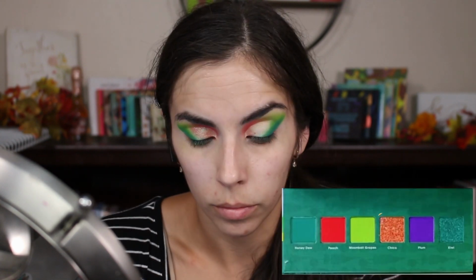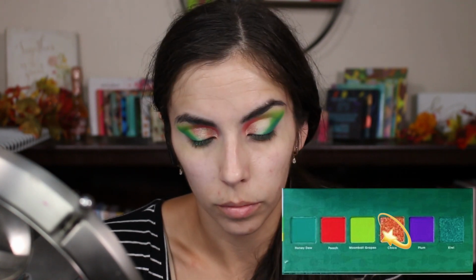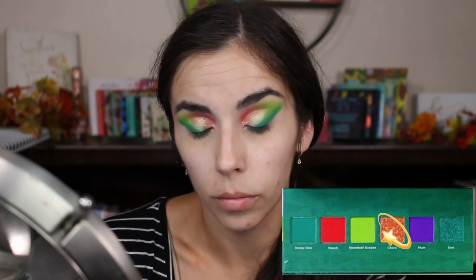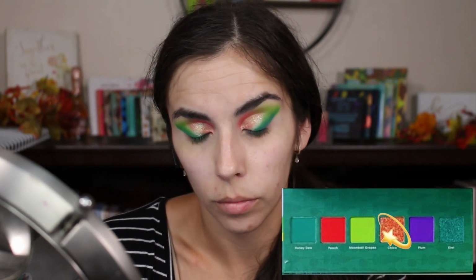This shade is very transparent, and you're going to see me take a good bit of time building it up because it is so transparent. It's like an iridescent shimmer, but it is beautiful because it shifts from green to strawberry. It goes so well in this palette. It's beautiful. Like I said, it takes a long time to build up, but it is worth the effort.